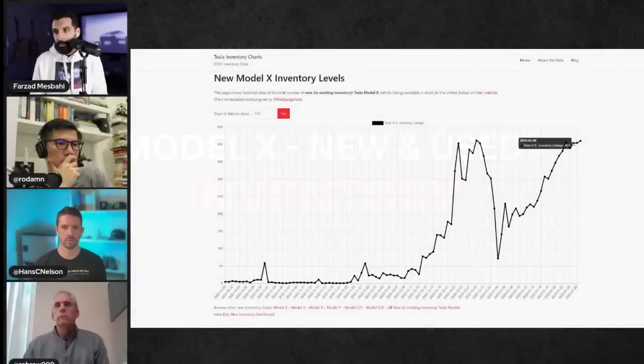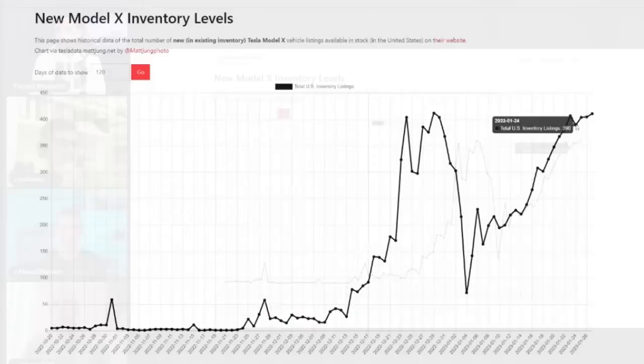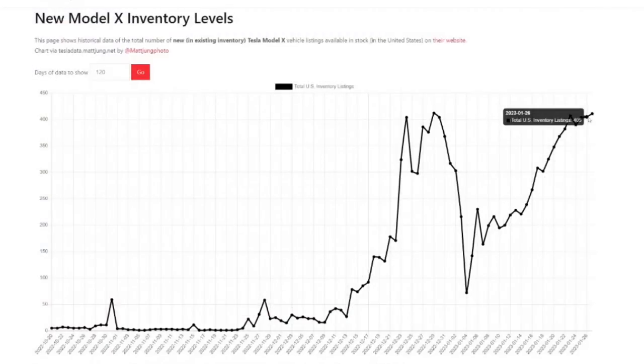Okay, increasing. So that one probably needs a price decrease, or some sort of incentive. Actually, it's up to 400, which is around the same level as Model S. So maybe Model X was depleted in relation to Model S. We'll see how that one evolves. But the Model 3 one is interesting.